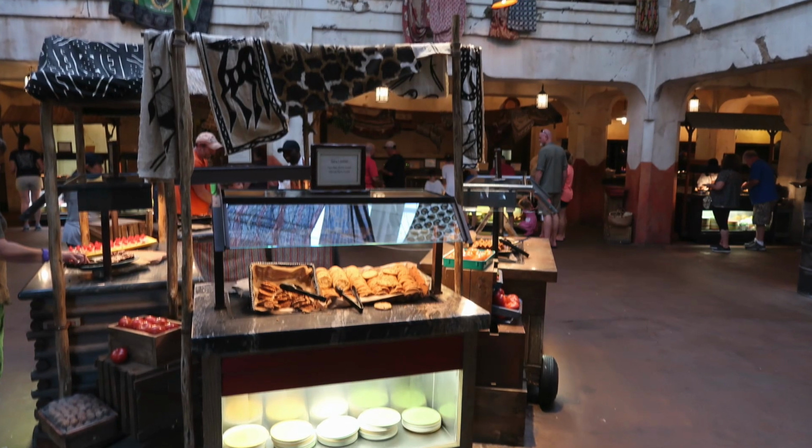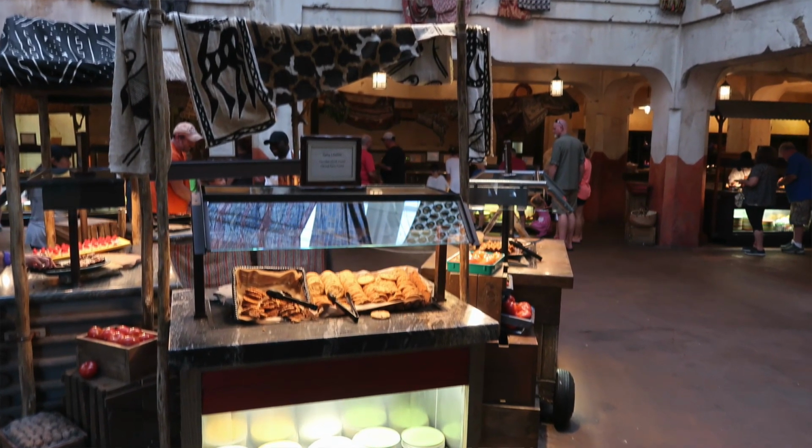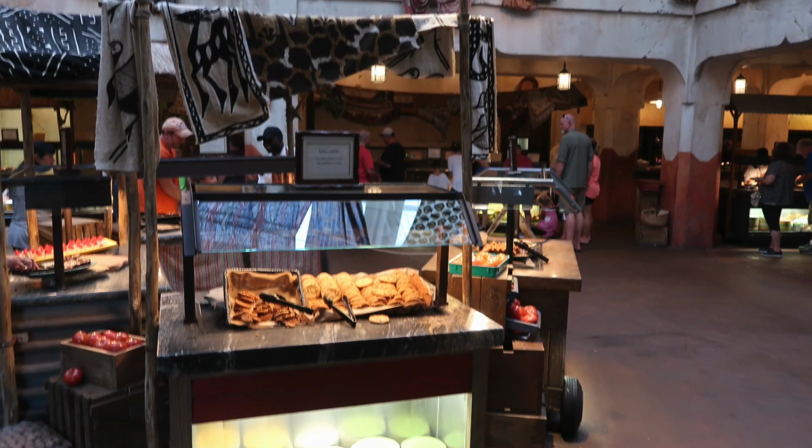Now for the food, and there was absolutely nothing wrong with the food, except maybe a little bit of mauling by the kids that you get at all character buffets. Now there was a really good selection of food at both breakfast and lunch, with some unique items that you'd only find here, or perhaps maybe at Boma as well.